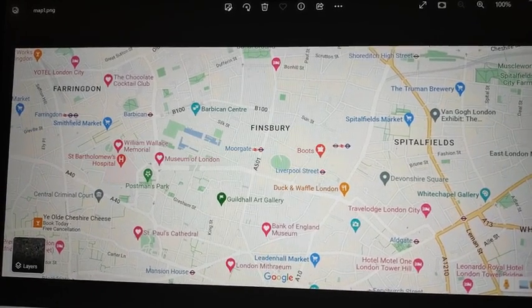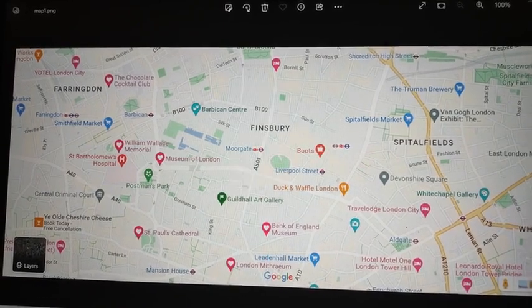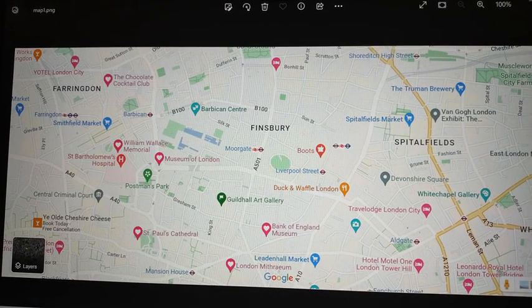Just north of it, we have St. Bartholomew's Hospital. And it's not so much the hospital we're looking at. To some people it would be just a minor thing, but there is a placard on the side of the hospital. It takes a little bit of finding, but it's a memorial to William Wallace and commemorates approximately where he was executed for crimes against the crown.